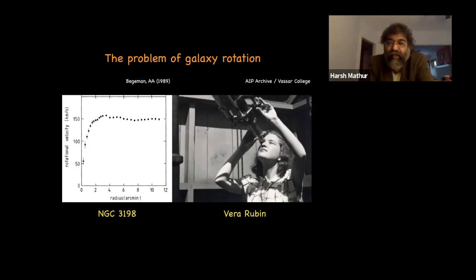That's what you see in this plot on the left. And I should also say that the picture on the right is Vera Rubin as an undergraduate. The work she did was done somewhat later in her life. But what she found is what you see in this plot: as you move away from the center of the galaxy, the speed of the stars at first rises, which actually makes sense within Newtonian gravity, and then it just flattens out. You expect in Newtonian gravity that the stars should start moving slower as you go further and further from the galactic center, but they don't. And so this is a big mystery.